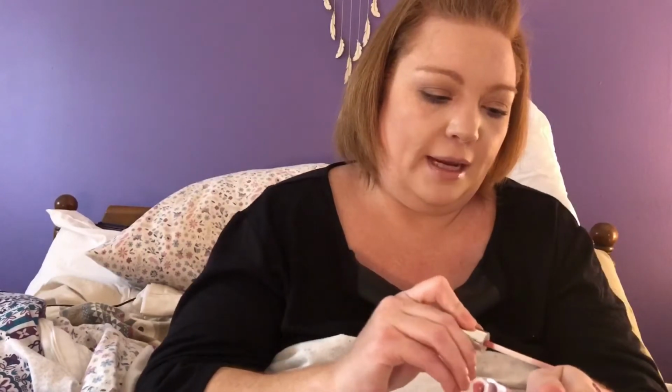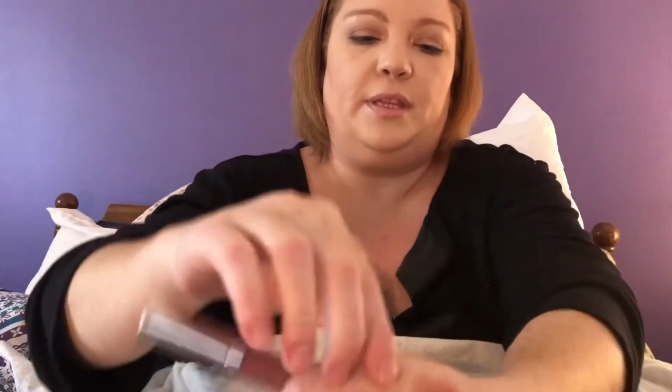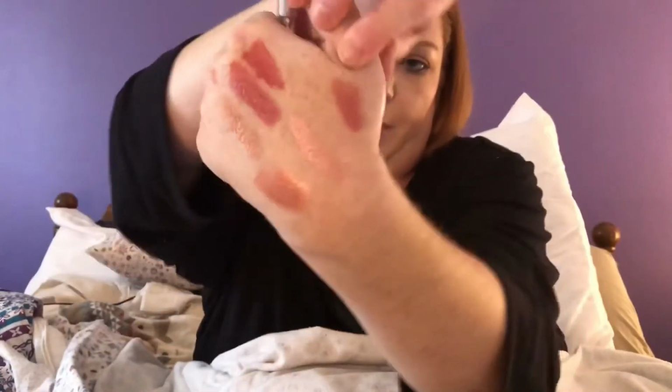I also bought another shade in Dolly, and this one is more pink. We're starting to see a trend with my lipsticks here. But this one here, and they are lip plumping, so they kind of have this little tingly feeling on your lips, and I personally love it.